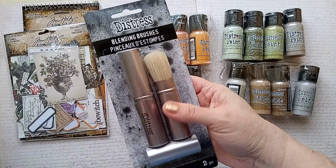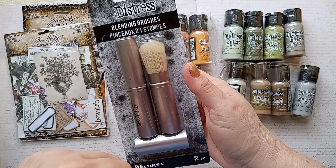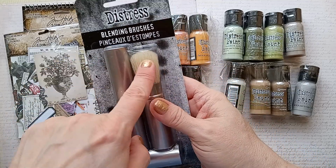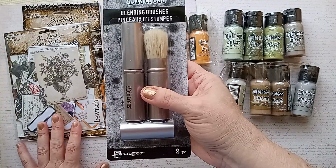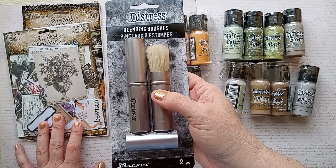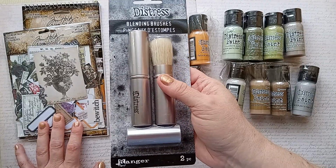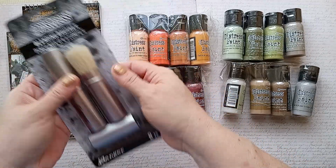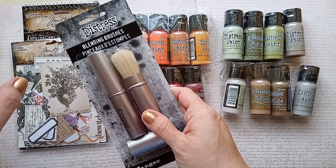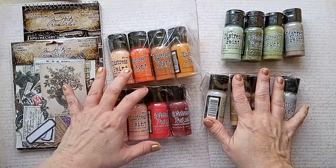I've always wanted to get these blending brushes, especially because I believe, if I'm not mistaken, they're kind of retractable. Or maybe one of them is, and so you can kind of make it more narrow and bunchier, which I thought I might need because some of my other inking isn't making me as happy. And I thought this might be more effective, so I got some blending brushes. I use these with the Tim Holtz Oxide inks, Distress and the regular Distress. I also got some Distress paints.